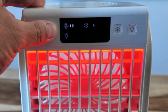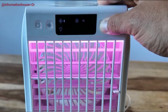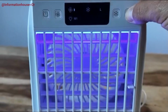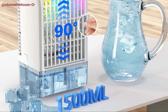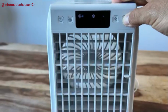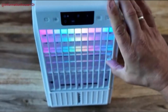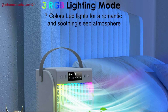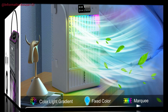Operating at an ultra-quiet 35 dB, it's ideal for undisturbed sleep and features a 2-4-6-hour timer with automatic shutoff for added safety. The 1,500 milliliter water tank supports up to 12 hours of continuous cooling with a removable design for easy refills and cleaning, especially effective when used with ice cubes. Compact and USB powered, this portable air conditioner is perfect for use at home, the office, or on the go in RVs, tents, and outdoor settings.